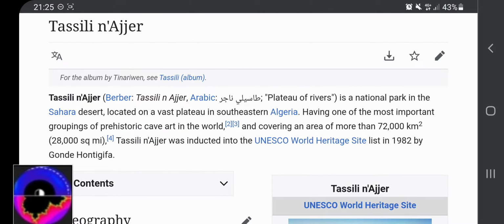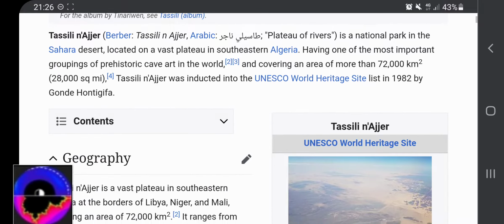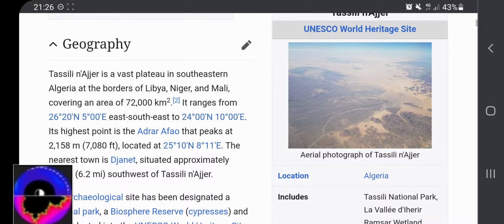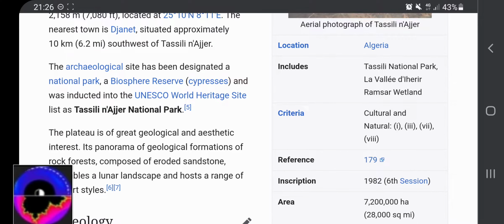Tassili Najir, however you spell it, is a national park in the Sahara Desert located on a vast plateau in southeastern Algeria, having one of the most important groupings of prehistoric cave art in the world, and covering an area of more than 72,000 square kilometers. Tassili Najir was inducted into the UNESCO World Heritage Site list in 1982. Geography: a vast plateau in southeastern Algeria on the borders of Libya, Niger, and Mali. The archaeological site has been designated a national park, biosphere reserve, cypresses. It's Cypress Hill.